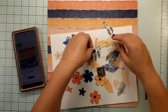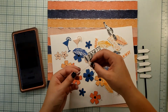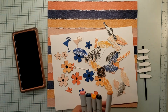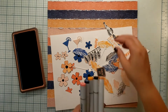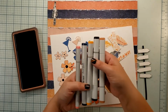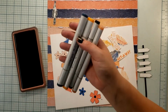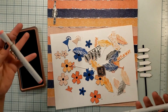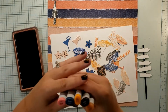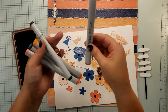Now I do have some white cardstock here that I probably plan on coloring or maybe leaving white. I haven't decided yet. But what I can do is if I feel like this is just not working, I can add some color using the Copic Markers because I used an ink that will accept that type of alcohol ink. So the colors that I'm using are by Copic.